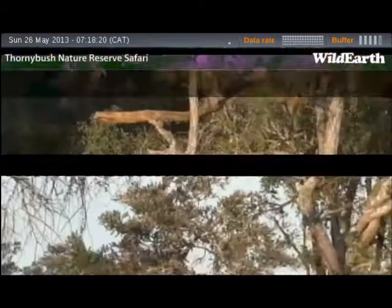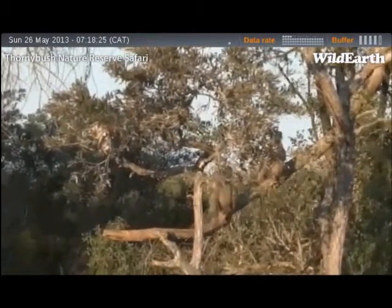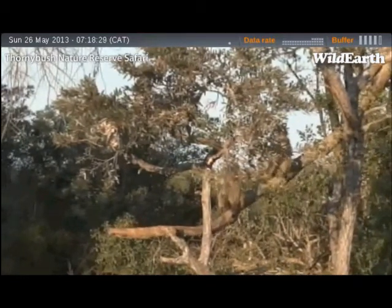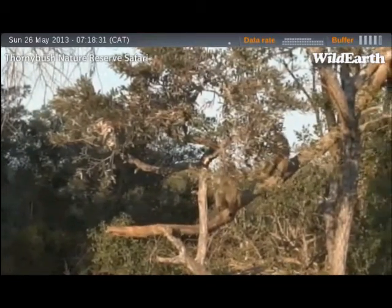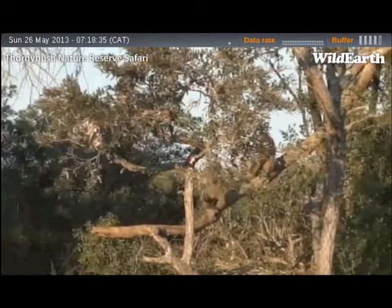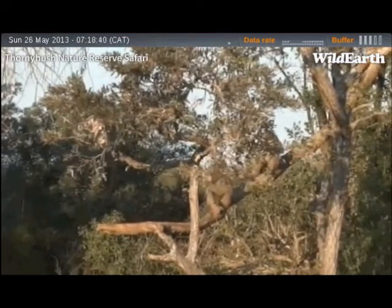The bird that we're hearing is known as an Arrow-marked babbler. Only one babbler. Wait till you get a dozen of them doing that. And when you get two colonies or two family groups of babblers competing, it can be quite noisy.